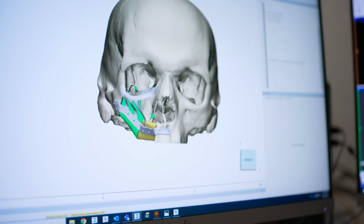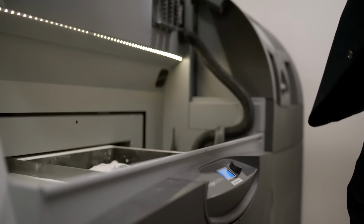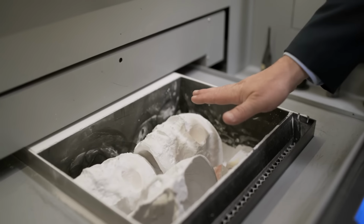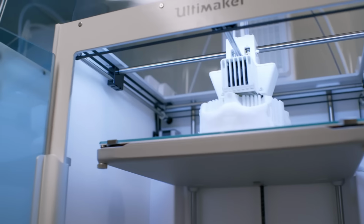Each one of these printer rooms does something different. So this printer does powder-based printing. So each layer was being laid down layer by layer. A new layer of powder was coming in, and then it was dropping down and doing it over and over again until you get a 3-dimensional object.